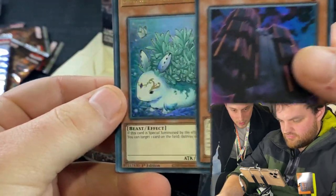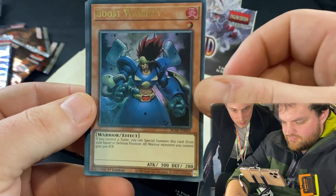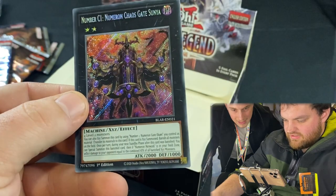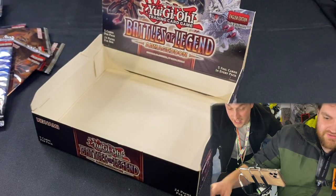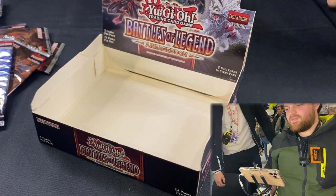Come on. New Rumble. Pusher. Boost Warrior. Chaos Neos. Chaos Gate Senior. Dude, I don't care. It's a happy box. Happy box, guys. That was good. Let's pick up the move, huh? That's really good, bro. That's lucky, bro.